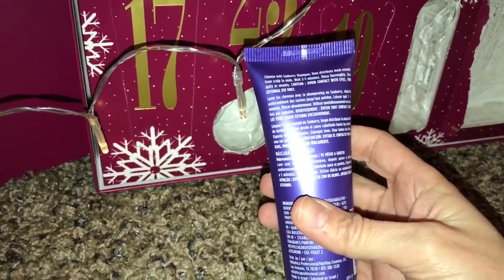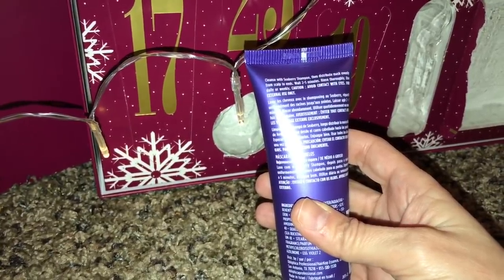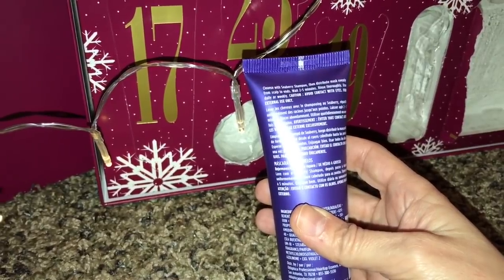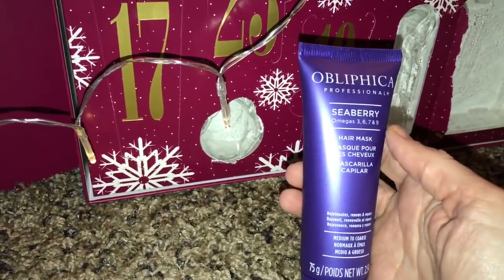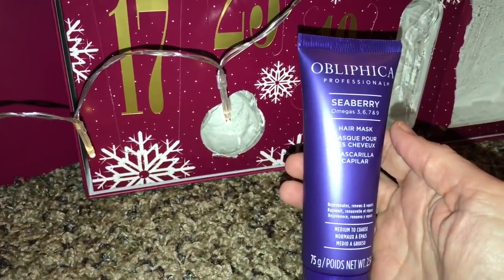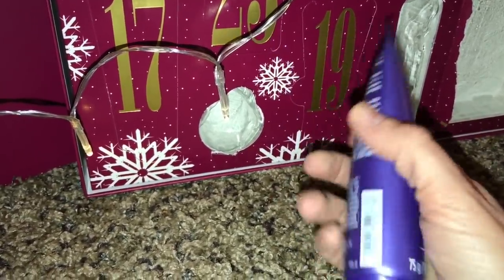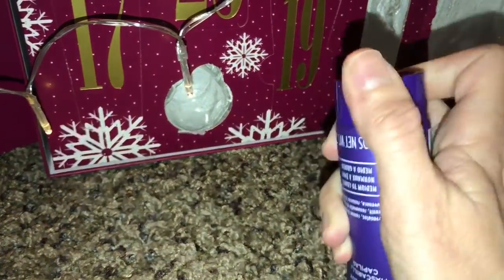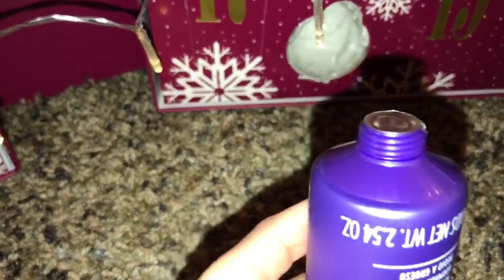Let's see. Cleanse with Seaberry shampoo and then distribute mask evenly from scalp to ends. Wait 2 to 5 minutes. Rinse thoroughly. Use daily or weekly. Caution, avoid contact with eyes. Awesome! My hair totally needs some masking. It rejuvenates, renews, and repairs. Medium to coarse hair. Well, my hair is kind of fine, but that's okay. I'm going to use it tonight in the shower. Let's see. This is sealed, but I can smell it. It's really strong. It kind of smells like Moroccan oil or something. But that's okay. I'm excited to give this a shot.